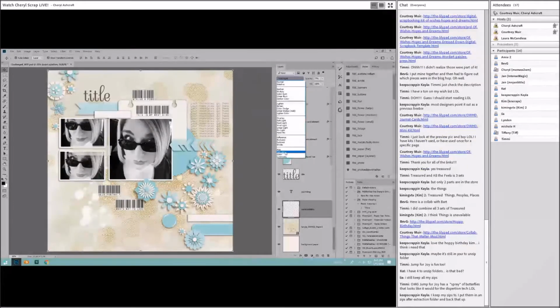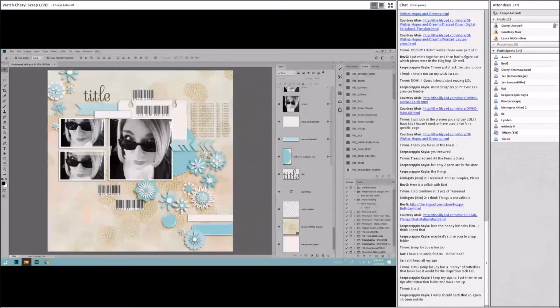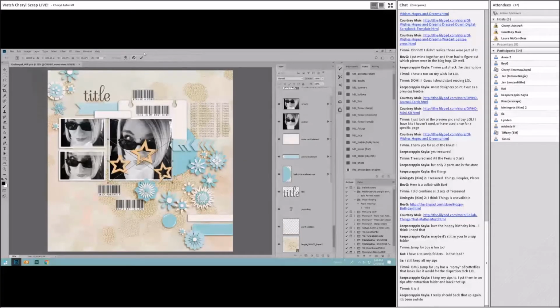Jump for Joy is fun too. Ooh, is that another one of the collabs? Let me go look at that one. Okay, so now I need cork. Gotta make sure I get my cork on there. It has a spray of butterflies that looks like it would be for the dispersion challenge. Really? Now I gotta look. Oh, look, there's stars. Jump for Joy is cute.